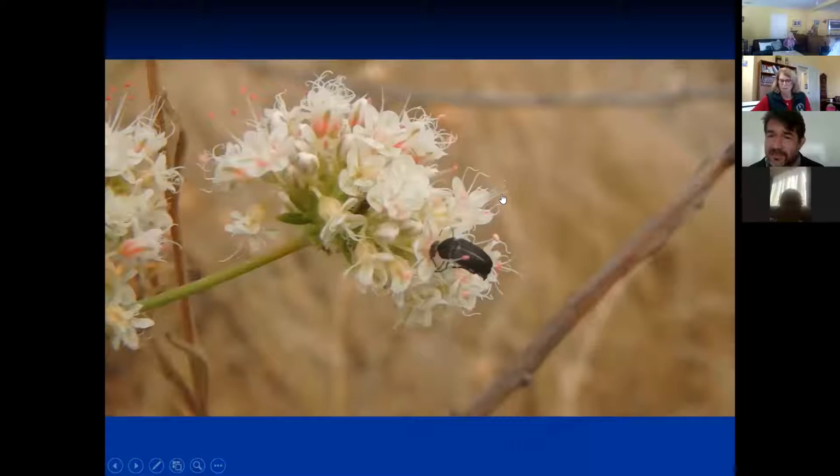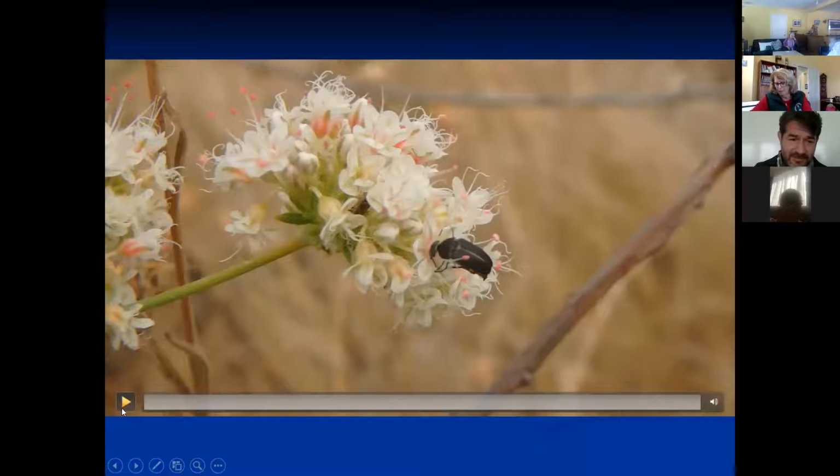And so here's a different beetle. This one is a flower tumbling beetle. And so let's watch it.